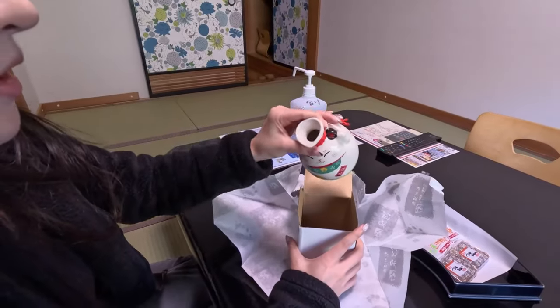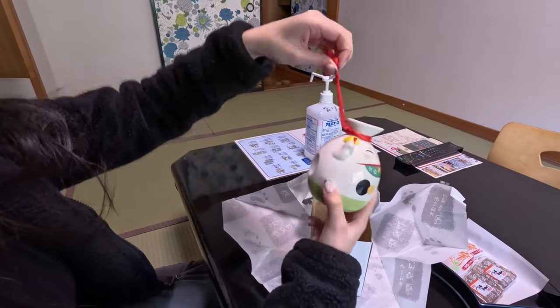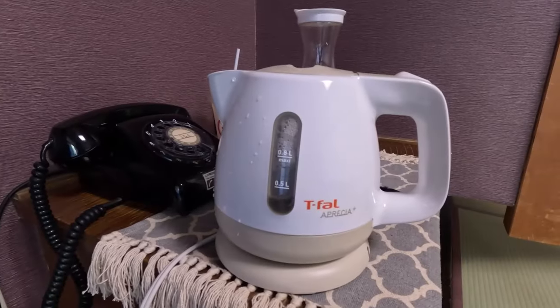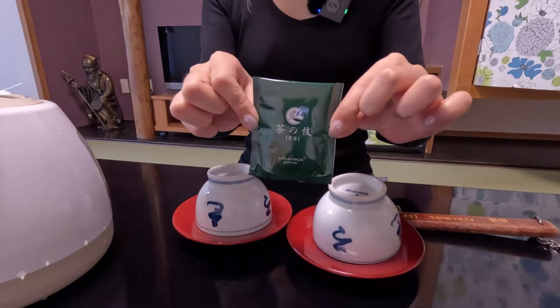Wow. So is this to pour alcohol or what is this? It looks like a little sake set. Wow, it's very nice of them. They gave it to us just because it was our honeymoon. So. Yeah. Very generous. I'm gonna make some Japanese green tea.